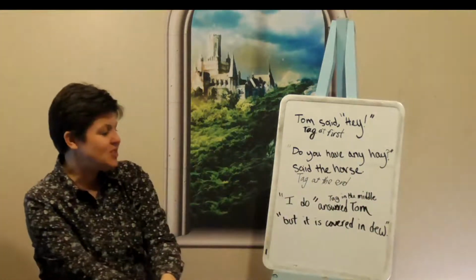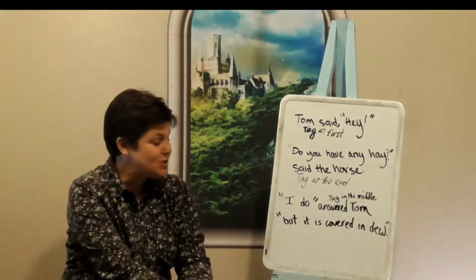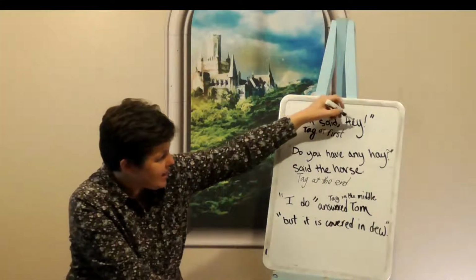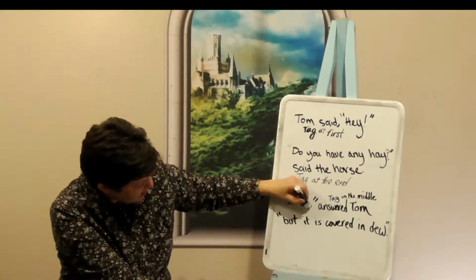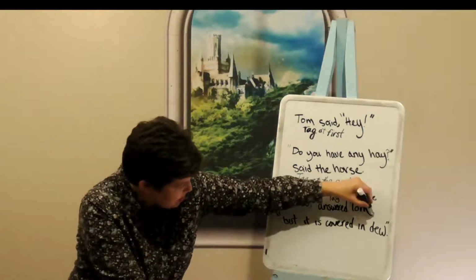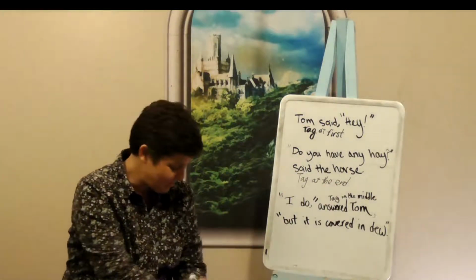Now I need to separate the tag from the quotes using some punctuation. We can choose to do a quotation mark up here, or an exclamation point up here, or a question mark here. So let's just do a comma here. "I do," answered Tom. Then we need to do another one to separate it from the second quote. "But it is covered in dew."